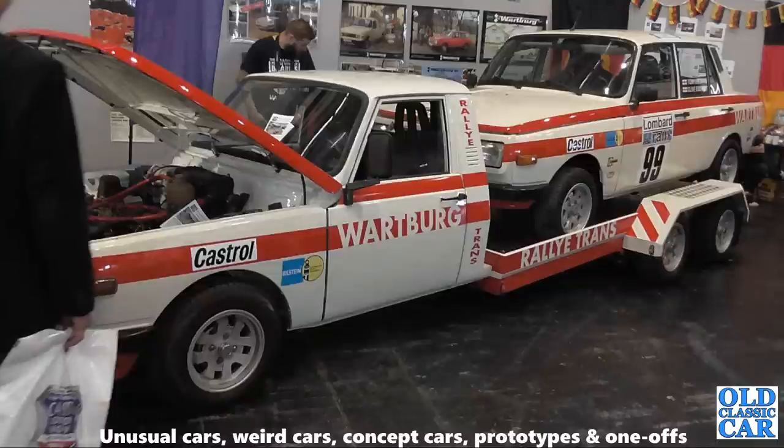And a pair of Wartburgs, quite an impressive equipe there. Rally car on the back of a Wartburg transporter. Sure, that must have been a one-off.